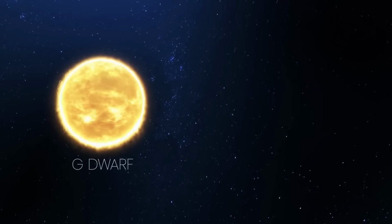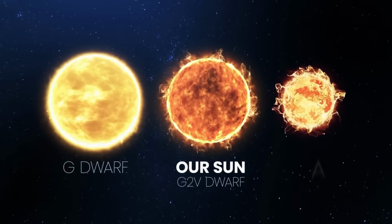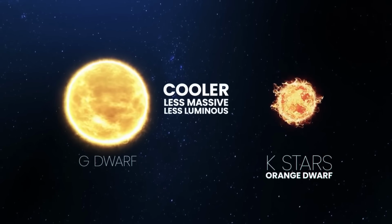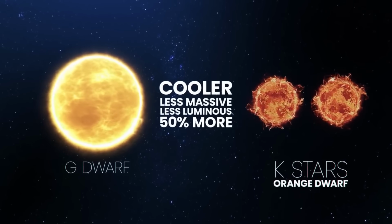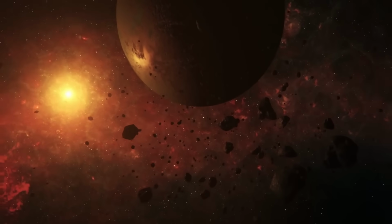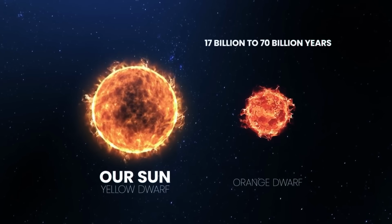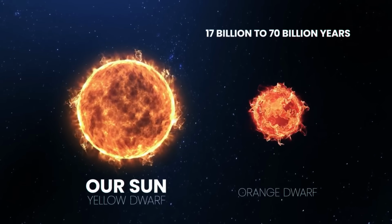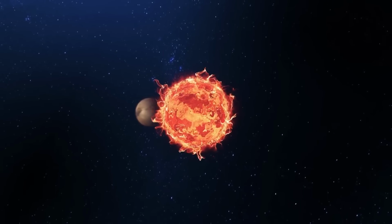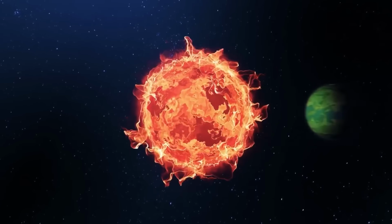Many of these orbit around G-dwarf stars similar to our Sun, but researchers also looked for exoplanets orbiting around K-stars, orange dwarf stars that are cooler, less massive, less luminous, and there are 50% more orange dwarfs than yellow dwarfs in the Milky Way. While these Sun-like stars might not sound ideal for life, they have a big advantage. Their lifetimes are anywhere from 17 billion to 70 billion years, compared to the 10 billion year lifespan of our Sun. If life started on a planet orbiting a K-star, life would have had much more time to evolve than life on Earth has so far.